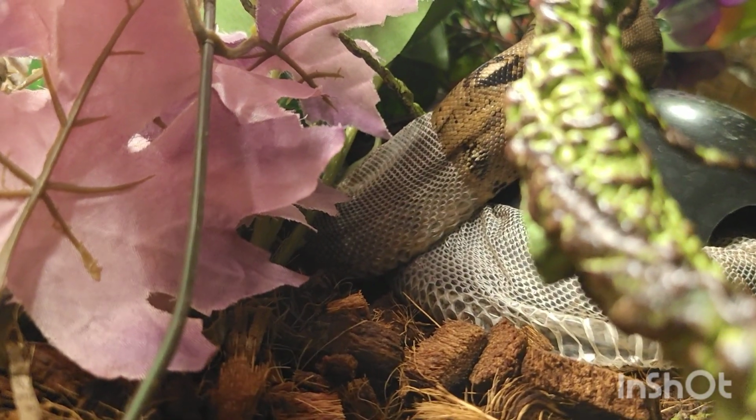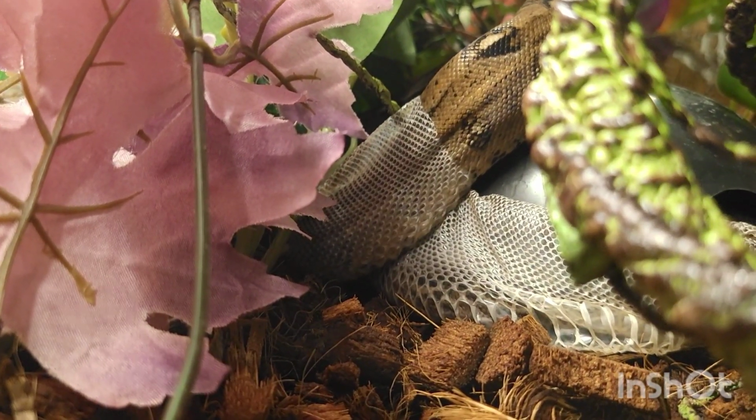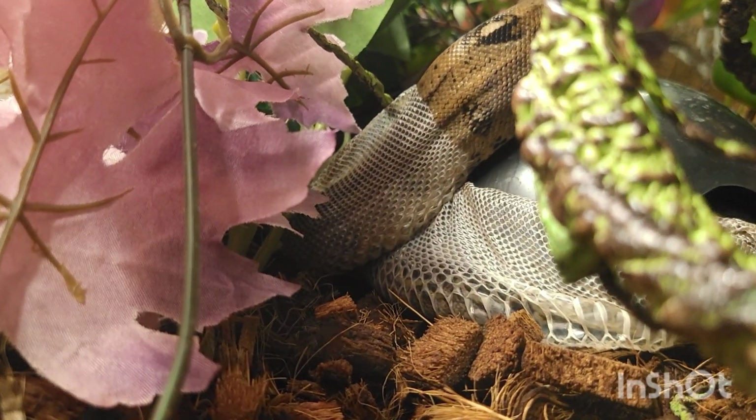How freaking cool is it to see the old skin separating from the scales? It's so cool.